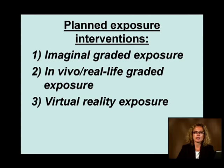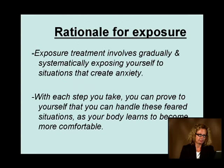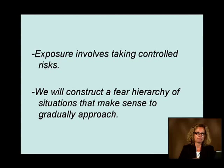We will now discuss the varieties of exposure treatments we can work on with patients to help them with their anxiety disorders. We will discuss imaginal graded exposure, in vivo or real-life graded exposure, and virtual reality exposure. Exposure treatment involves gradually and systematically being exposed to situations that create anxiety. With each step one creates a new perception that one's mind and body can handle scary situations and feelings. Exposure involves taking controlled risks.